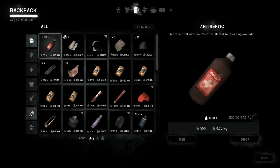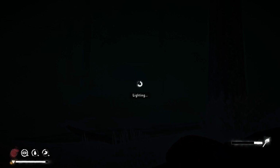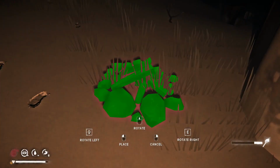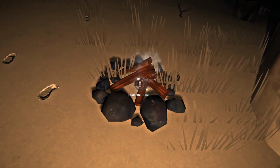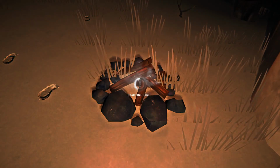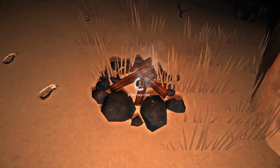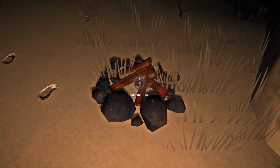Actually, this is a really good spot to stop for that, because we've got two little sticks here I can break by hand, while we're waiting for the water to boil. Four attempts to start this fire before we run into real problems. Hopefully it doesn't take 4. Come on. Come on.